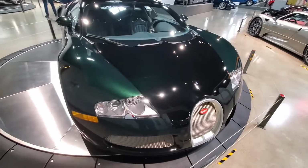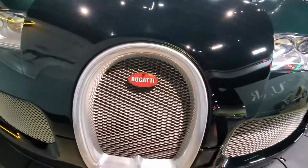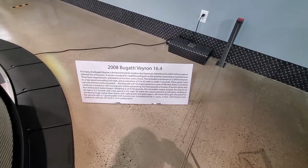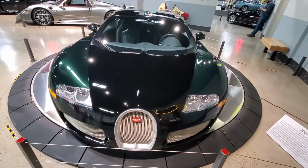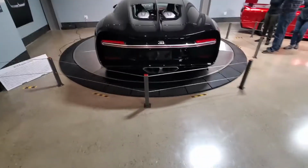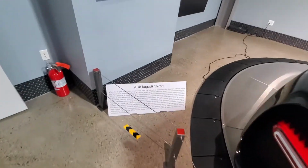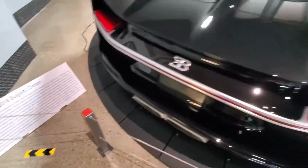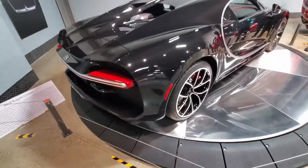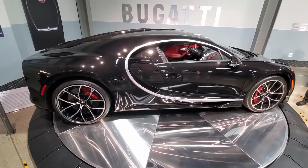And of course, Bugattis. And not just one, but two Bugattis. And they're Bugattis, so they have to both be on turntables. The Bugattis are not only beautiful cars, but they're also incredibly fast and incredibly quick. They put a lot of effort into styling and engineering on these cars. It's no wonder they are as expensive as they are.